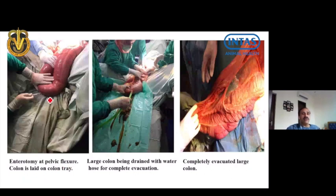So colon is laid on the colon tray. See, the surgical site is somewhere over here. Okay, and we are doing the enterotomy quite away from the surgical site in order to avoid the contamination. See, we are putting the drain hose pipes in so that there should not be contamination. And second thing is we can relieve the impaction.